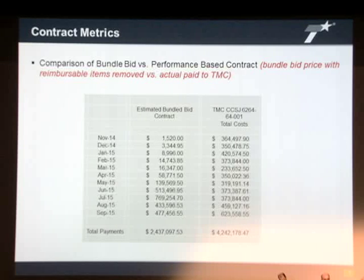So I basically took the reimbursable items completely out of the contract, acted like the contractor didn't perform any, and we didn't reimburse him for any. And if you look at what we paid, the far right column, total maintenance contract amount that we paid for each month since this project let, we've spent $4.2 million to date on this particular contract.